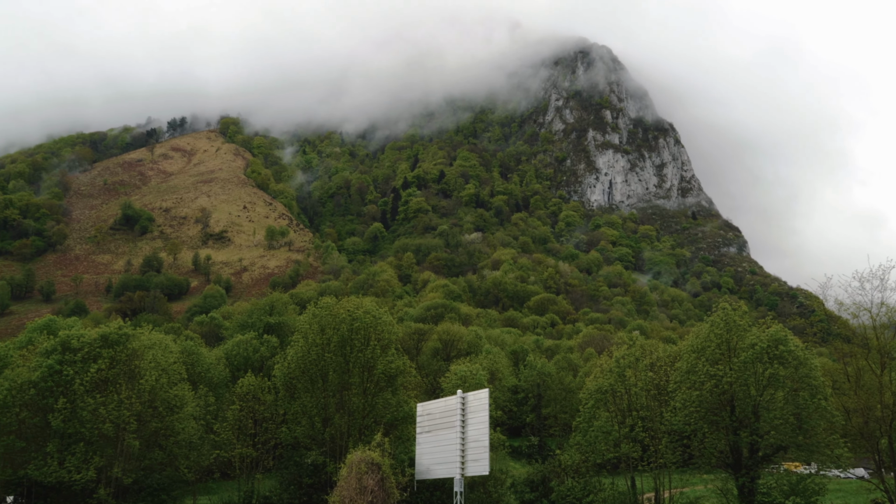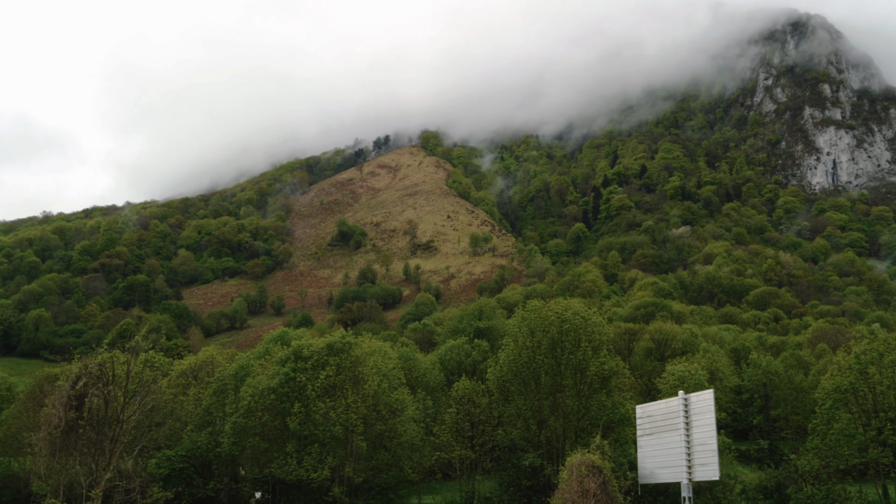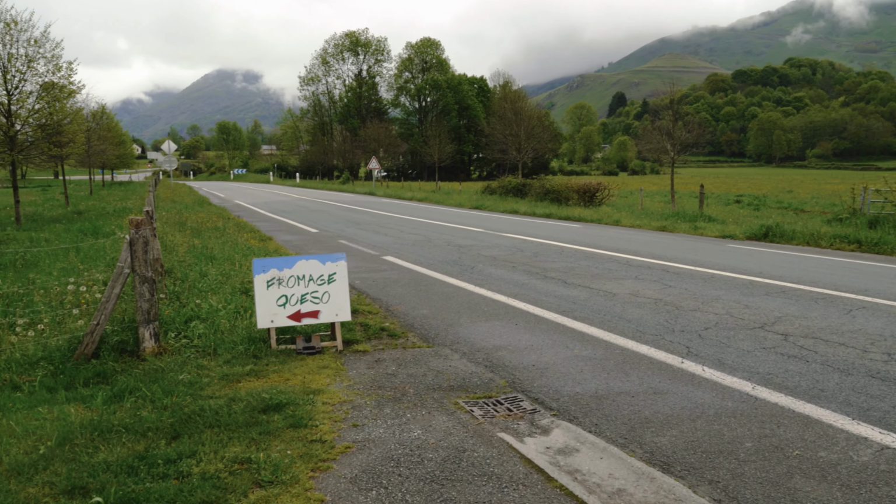Wow, we're just entering the valley of the Pyrenees, and already this area is insanely beautiful. It's super green, there's a lot of farming going around here. It's really nice. And you can start seeing the mountains getting bigger and bigger. And right now, all these clouds going over the mountains in such a beautiful way. It gives a bit of an eerie feeling. And we found this little cheese shop, so we're gonna check it out and maybe stock up for the road ahead.